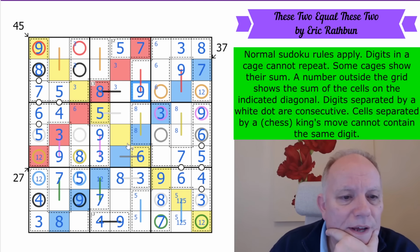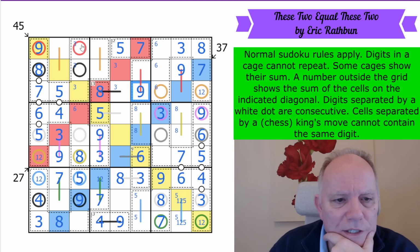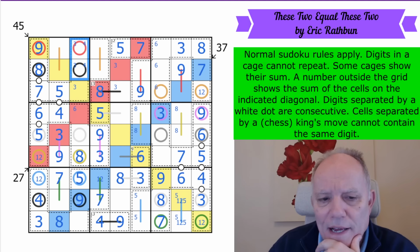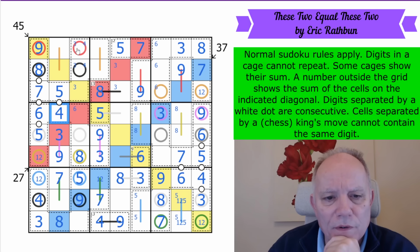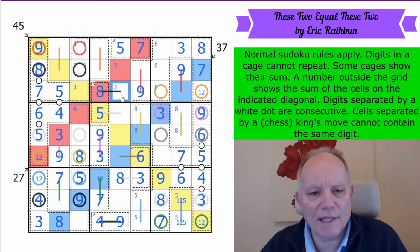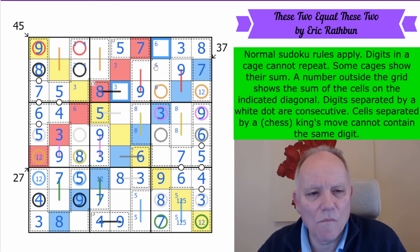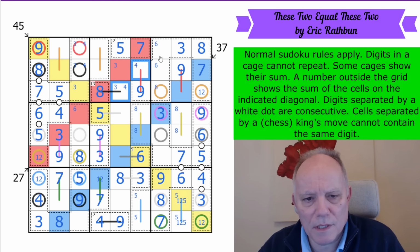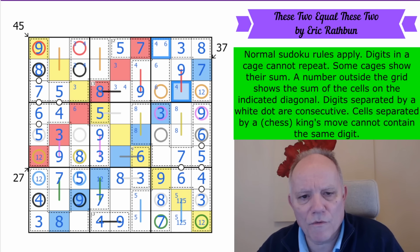This is brilliant. I'm just lost in admiration for how this is done. There's a 4 in one of these cells. Actually, it's not there. So it's either in black or red. It's not there by king's move, of course. So either both of those are a 4, or that's a 4, and that. So 4 is in one of those two cells in this box, and one of those two in box 3.